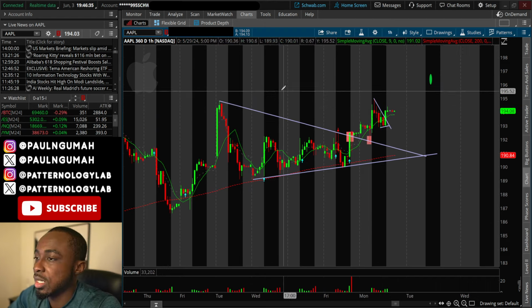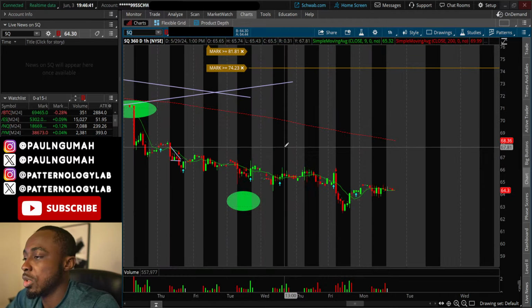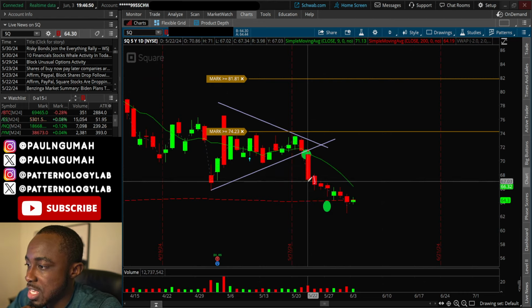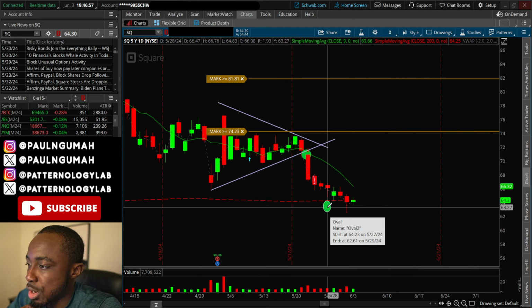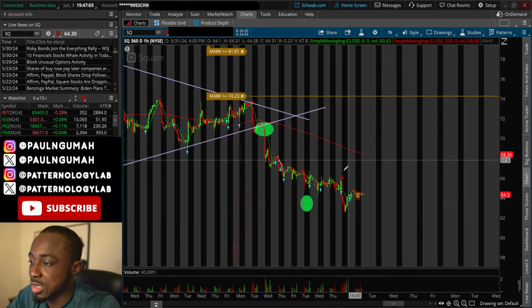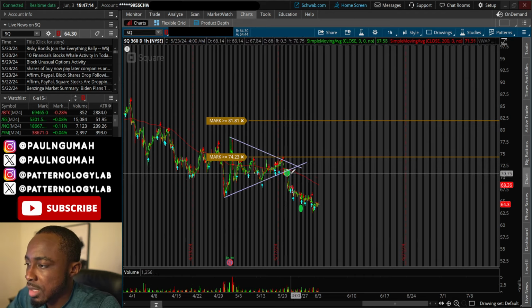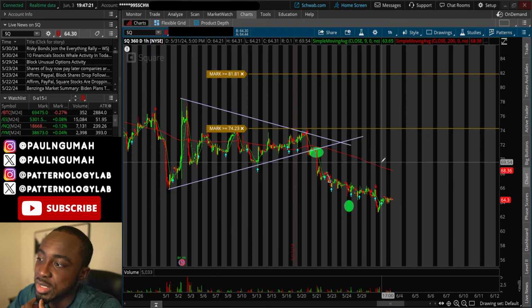Now let's do a little bit of updates. A while ago I gave you guys Square. It's been a long time since I've talked about Square, and congratulations to anybody who was very patient with this one. I gave y'all the structure after this day, and I told y'all to watch it for a drop down to 63 bucks. It didn't get there on time. It took a sweet time and traded sideways, played a whole lot of games before finally getting to $62 on Friday. So the structure was there, it was clean, the breakdown was there. All y'all had to do was just be patient with that swing trade.